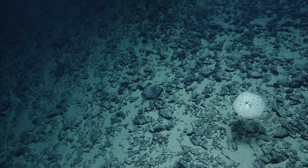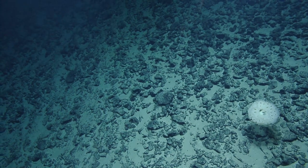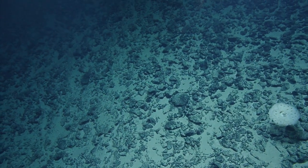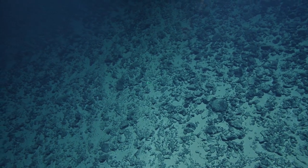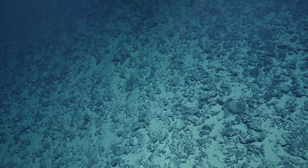Yeah, glass sponges. So this tells you that maybe we're entering part of the slope where things are a little bit more cohesive, stuck in place. Stable. Yeah, stability.